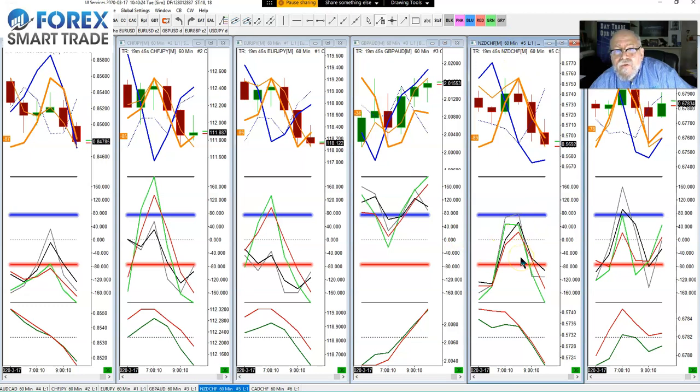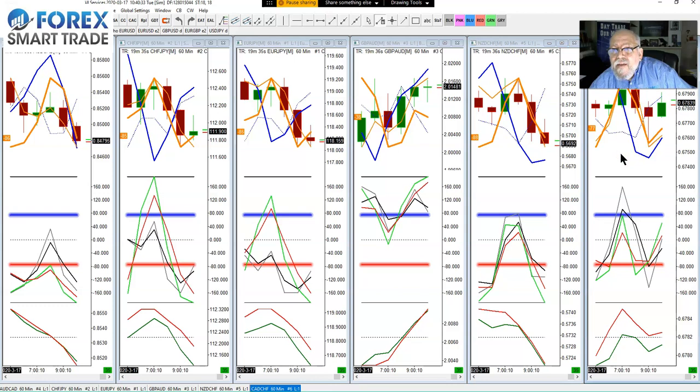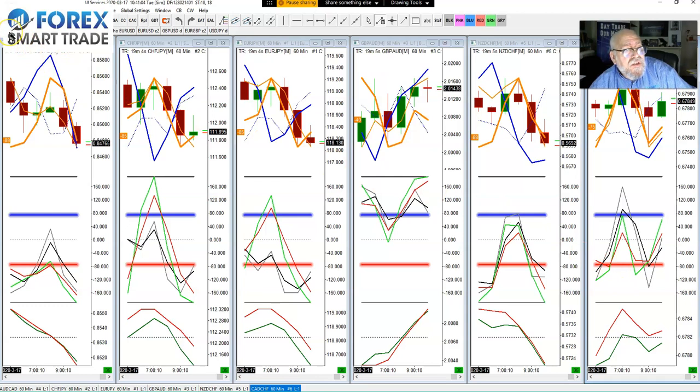New Zealand Swiss franc, pointed down, and Canadian Swiss franc. We're in the middle of the channel, a little bit more than halfway. If this wasn't quite halfway, I might consider this guy as a potential trade. But already halfway through the channel, it's too much. So right now I didn't see a single 10-point trade. So let us go and see if we have a thick orange line trade.